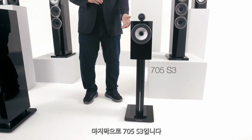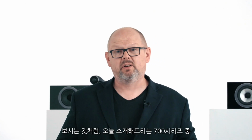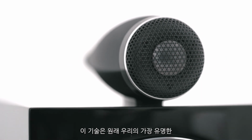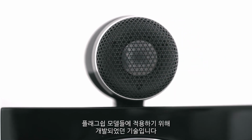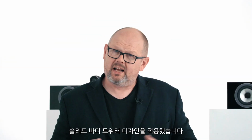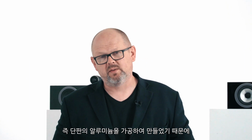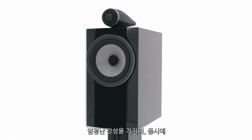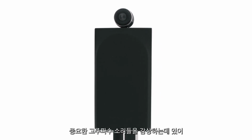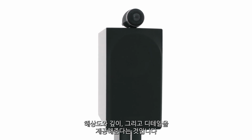Finally, the 705 S3, and as you can see, it's the first model in the 700 series to incorporate that iconic tweeter on top technology, as of course developed originally for use in some of our most famous flagship loudspeaker models. In this particular iteration, again, it's a solid body tweeter design, in other words, milled from a single piece of aluminium, giving it exceptional stiffness alongside that fantastic acoustic form. What that means is even better resolution, insight and detail into all that crucial high-frequency audio.